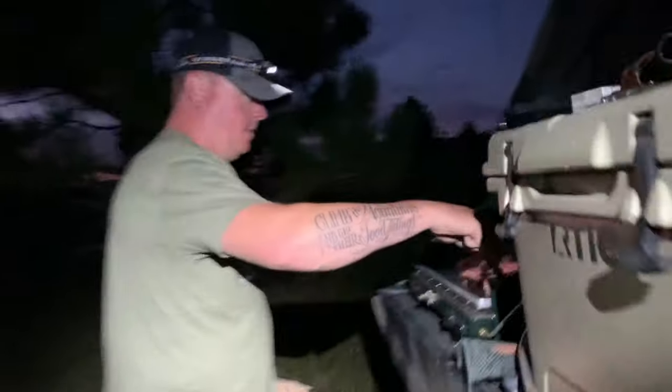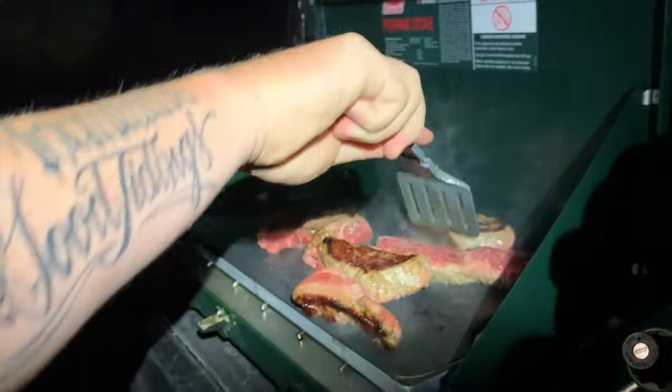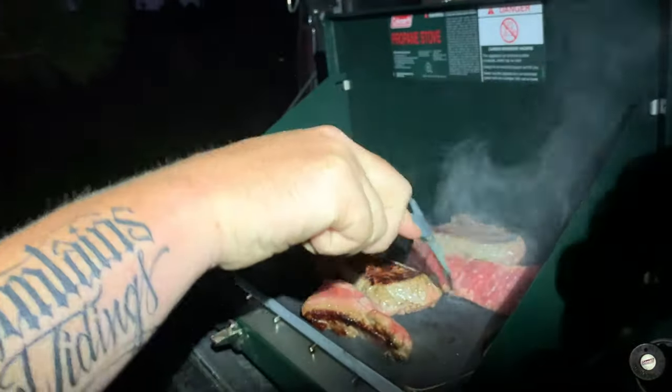Hey Ben, what you making? Boneless chuck ribs. Oh yeah? Yep. Little beef. What? You're showing him who's boss? Yeah, I guess.